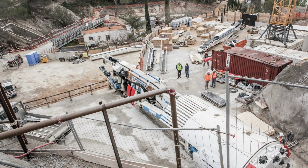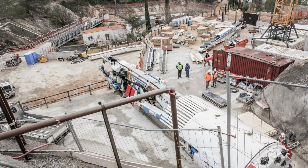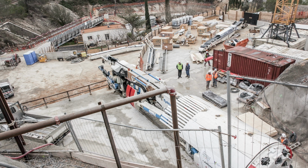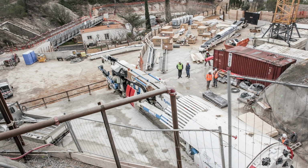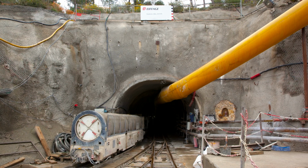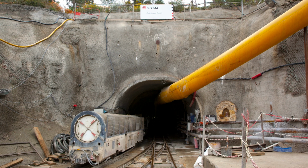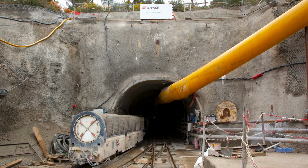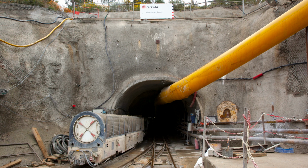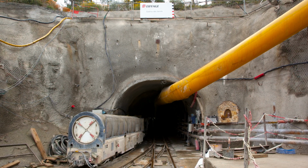The alignment selected for this new bored tunnel is in parallel to the existing railway tunnel line, and it crosses under a national park. As I said before, it's very near to residential areas, so people are very sensitive about what happens in front of their houses. You can imagine that people had objections at times. But in the end of the day, the owner succeeded and made it happen to build this tunnel.